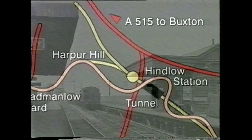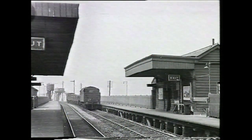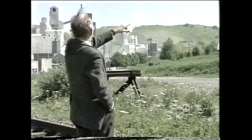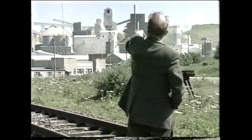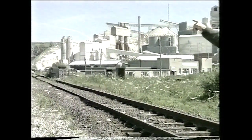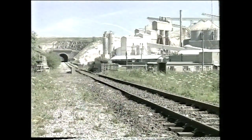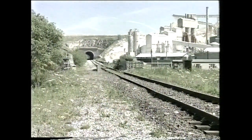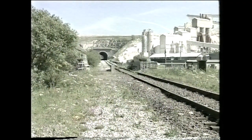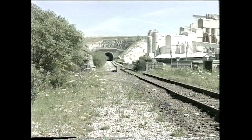On the site of Hindlow Station, Allen describes the alignment of the original Cromford and High Peak from Harper Hill to Hindlow. From Harper Hill Junction, the line followed the 1260-foot contour away off behind these hills here, across and behind the lime works, and in fact ran at right angles over the tunnel, then swung round behind the hill there, past Bryler Grange and off towards Herdlow Top.